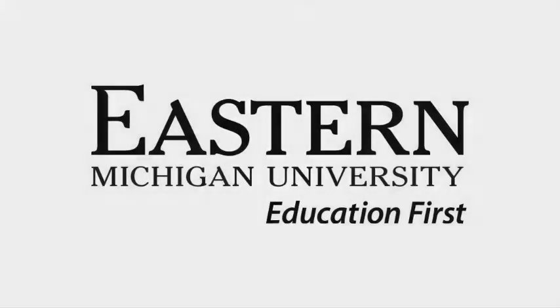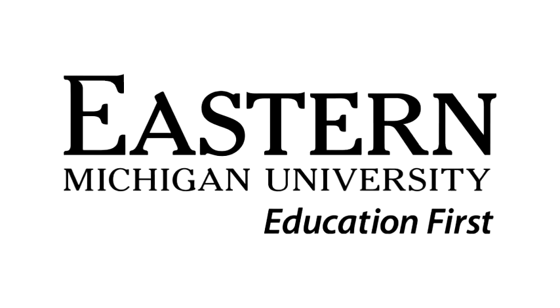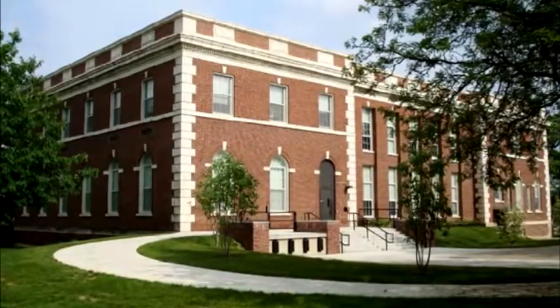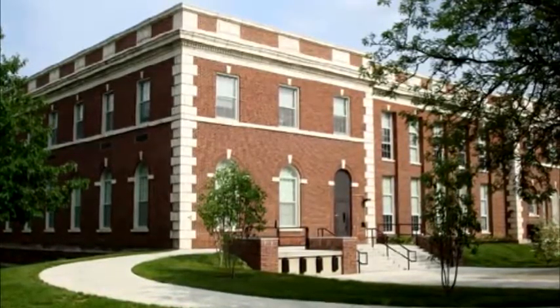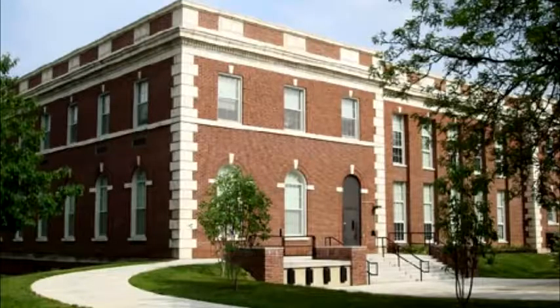Eastern Michigan University is home to many colleges, such as the College of Education, the College of Business, and the College of Arts and Sciences. Within the College of Arts and Sciences lies the Arts Department, where many students on EMU's campus study the intricacies of art. In the department, students can learn many different forms of artistic expression, including things such as ceramics, graphic design, drawing, painting, photography, and sculpting.